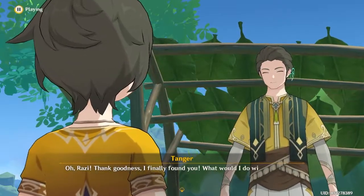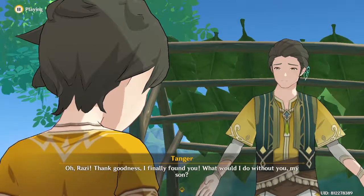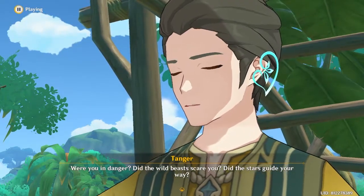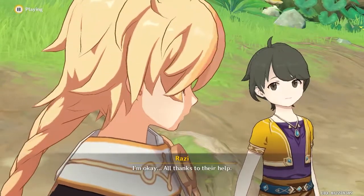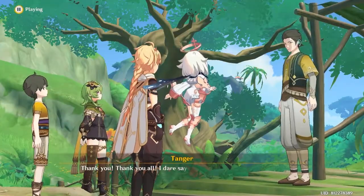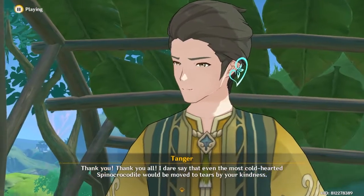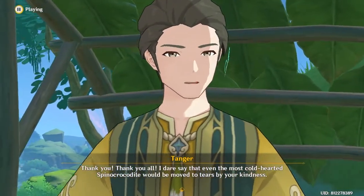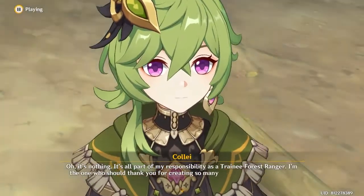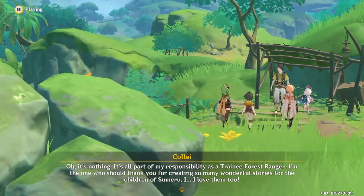Oh, Razi! Thank goodness I finally found you. What would I do without you, my son? Were you in danger? Did the wild beasts scare you? Did the stars guide your way? I'm okay. All thanks to their help. Thank you. Thank you all. I dare say that even the most cold-hearted Spino crocodile would be moved to tears by your kindness. Oh, it's nothing. It's all part of my responsibility as a trainee forest ranger. I'm the one who should thank you for creating so many wonderful stories for the children of Sumeru.